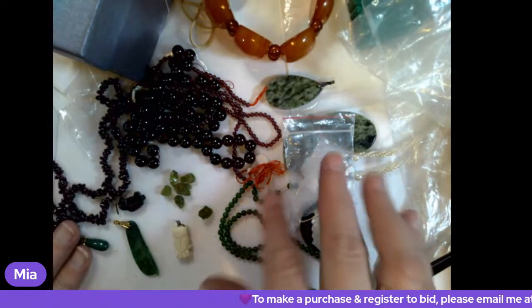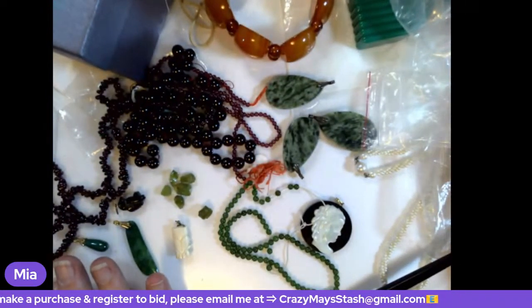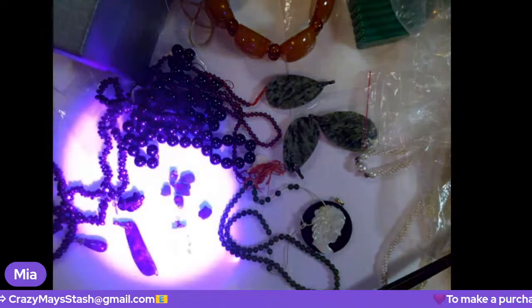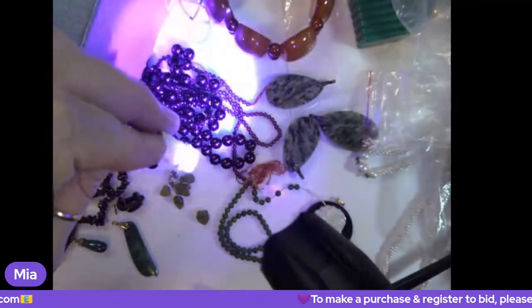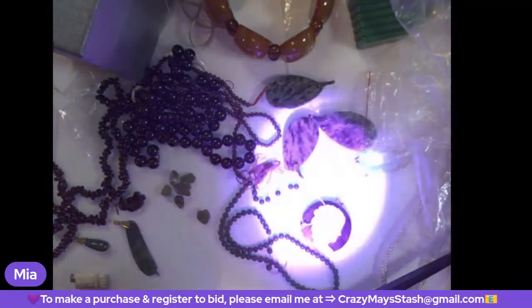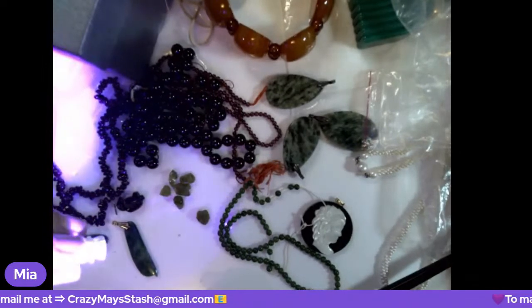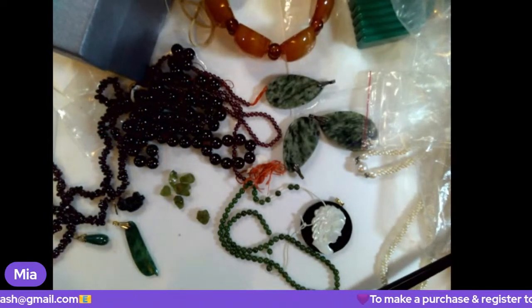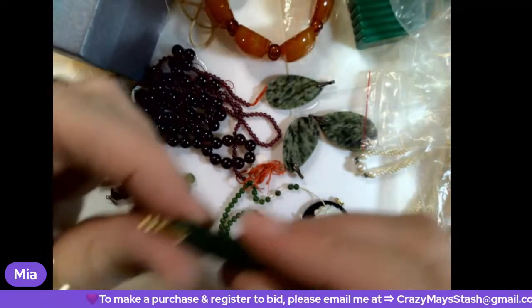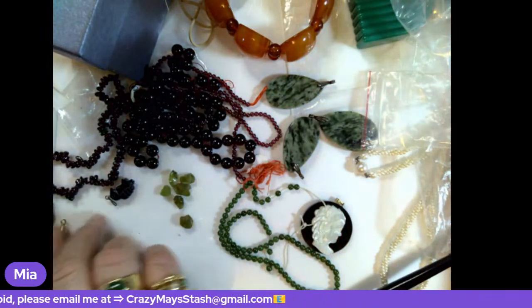Huh. Well, this is really cool. I don't know if I know what to do with it all. Where's my, let's see. Yeah, see, now that's all glowy. And mother of pearl glows, and this glows because it's an organic material. All right. It could be gold. No, I'll have to check these out.